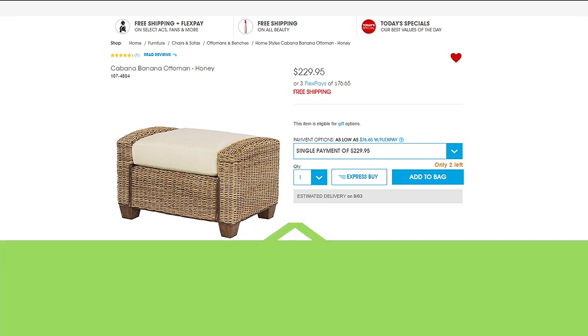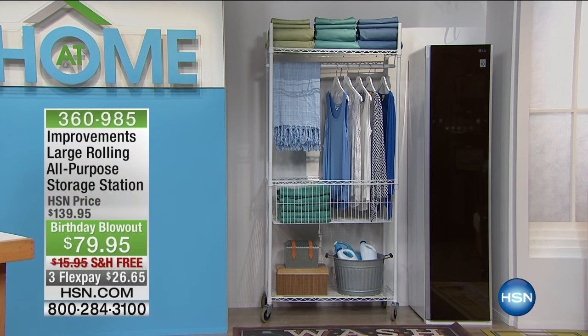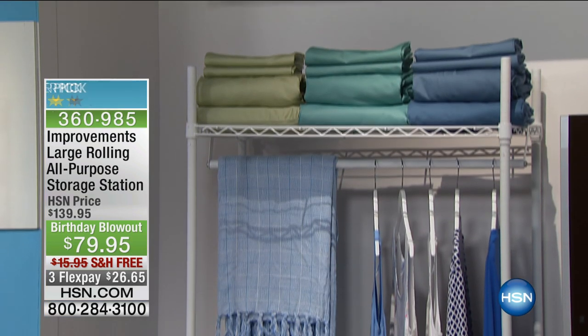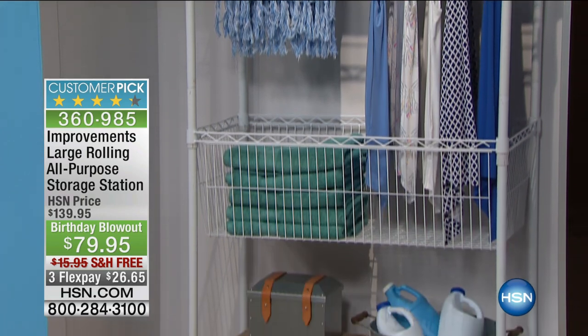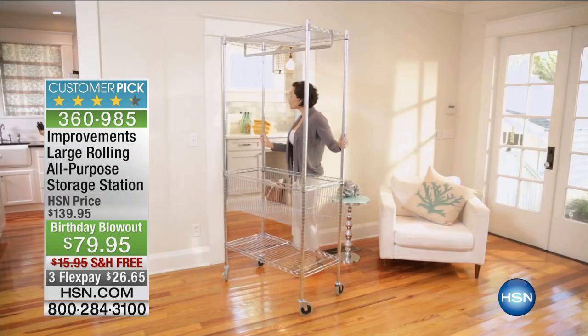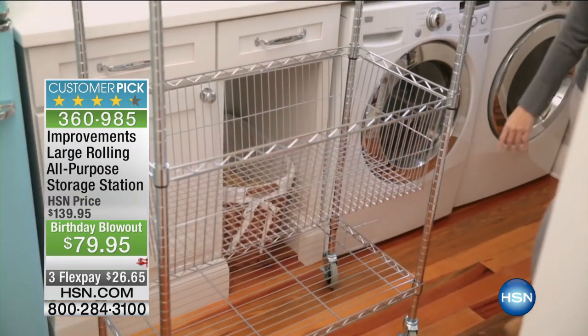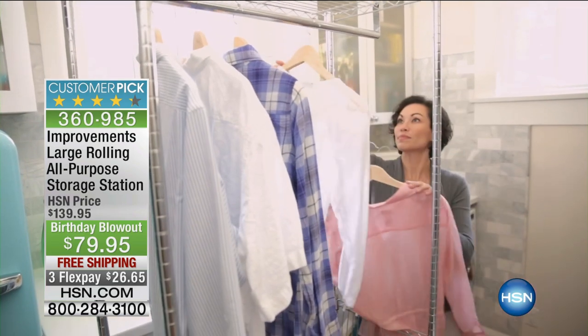Now, I want to show you something coming up for you in just a little bit. This is a brilliant storage solution. This is unlike any other storage rack out there because it creates an extra closet that's incredibly strong. It can hold over 300 pounds. It's perfect for the laundry room because it's got a laundry basket built right into it. So you can store everything, or fold and hang everything in your laundry room, and then wheel it to the closet.